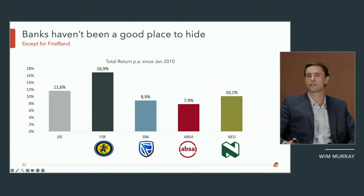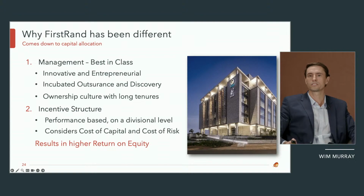But if we then look at FirstRand, we see very material outperformance, not only of their peers, but of the JSE specifically as well. As an investor, it's important to understand why they have been able to do so well. For all companies, but specifically for banks, management is critical. In the case of a bank, you have someone lending out money, and it's very important that A, you have the right person doing the lending, and B, you have the right incentives in place to make sure that it is actually good loans. And with FirstRand, we see best-in-class management.